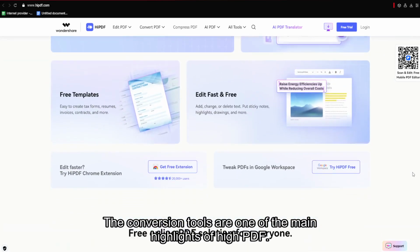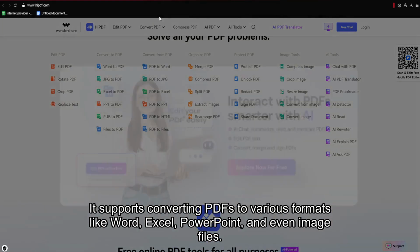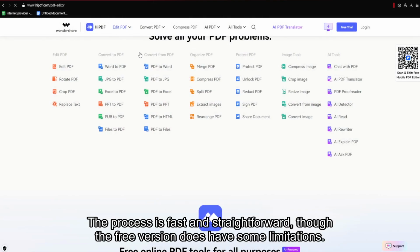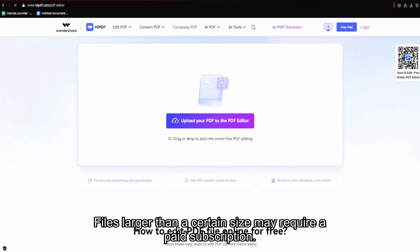The conversion tools are one of the main highlights of HiPDF. It supports converting PDFs to various formats like Word, Excel, PowerPoint, and even image files. The process is fast and straightforward, though the free version does have some limitations. Files larger than a certain size may require a paid subscription.